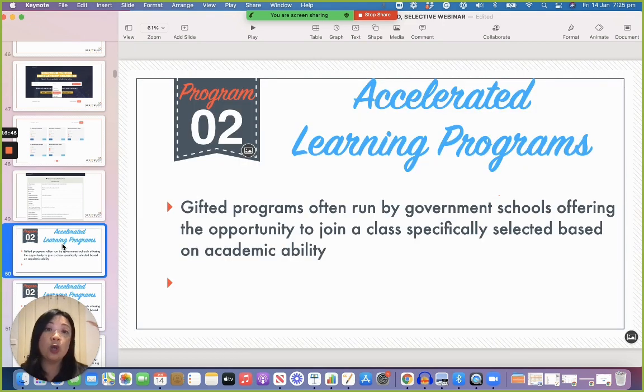So we also can search for accelerated learning programs as well. Accelerated learning programs are gifted programs often run by government schools, offering the opportunity to join a class specifically selected based on academic ability. So if you didn't want your child to sit a scholarship, because even though it might be a 50% scholarship, 50% of $25,000 is still out of reach for a lot of families. With accelerated learning programs, they're often government schools, so there are little to no fees whatsoever, and your child still gets a really high quality education.